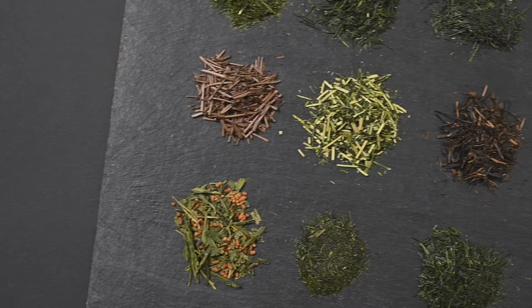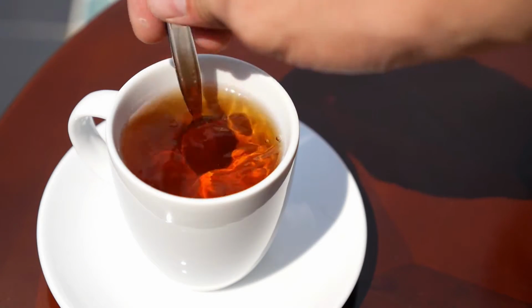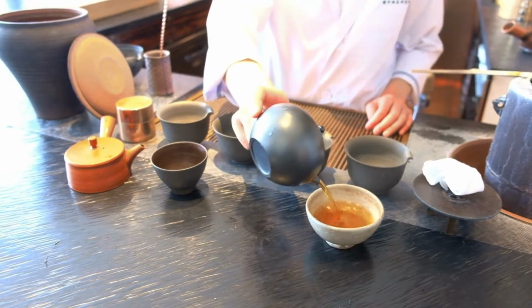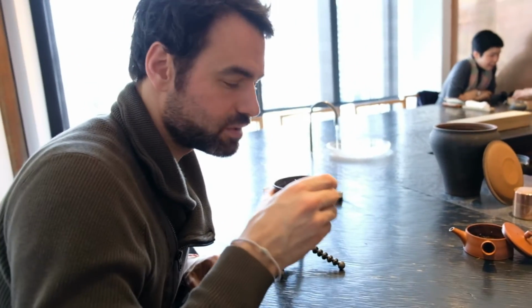Almost all tea produced in Japan is green tea, but there are some great Japanese oolong and black teas out there, and we will be getting a chance to try one of these next. Black teas are made from fully oxidized tea leaves, which gives them a flavor quite different than green tea. So this is black tea.